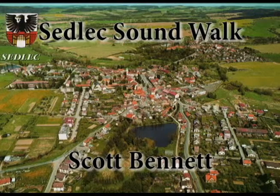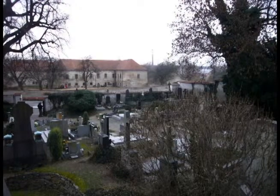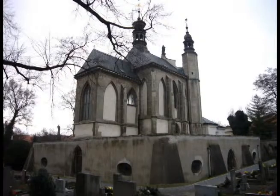Right now, we are walking through the cemetery surrounding the Church of All Saints, which is built on top of the Sedlec Ossuary, otherwise known as the Bone Church. This place is located in the Czech Republic, in the small town of Sedlec, a suburb of Kutná Hora. The cemetery surrounding the ossuary is where the history of this place really begins.